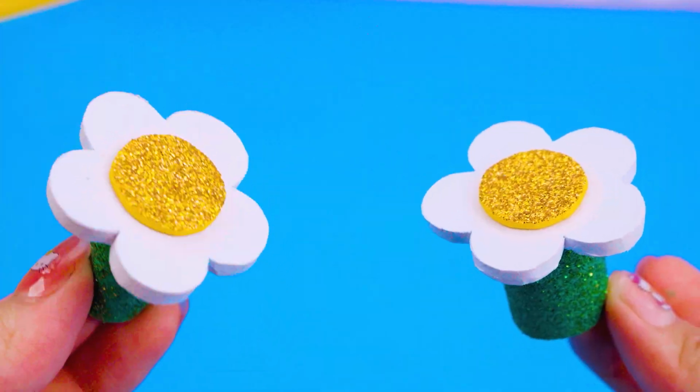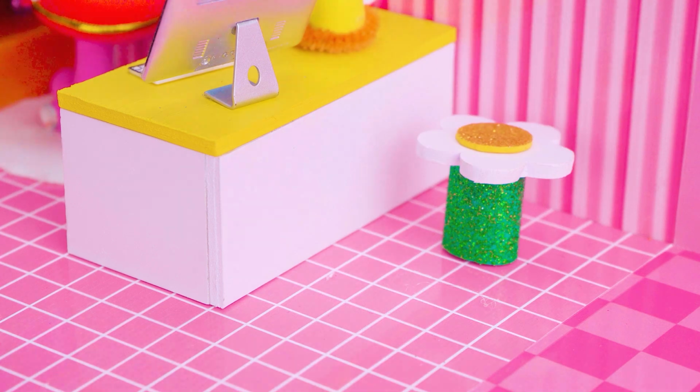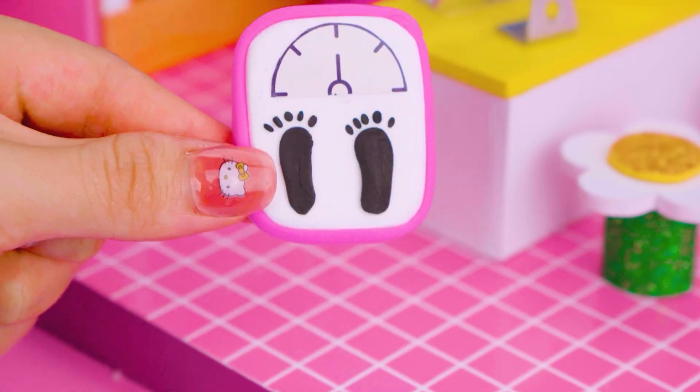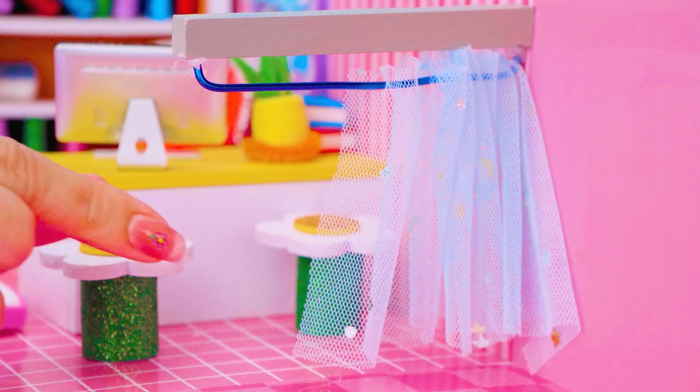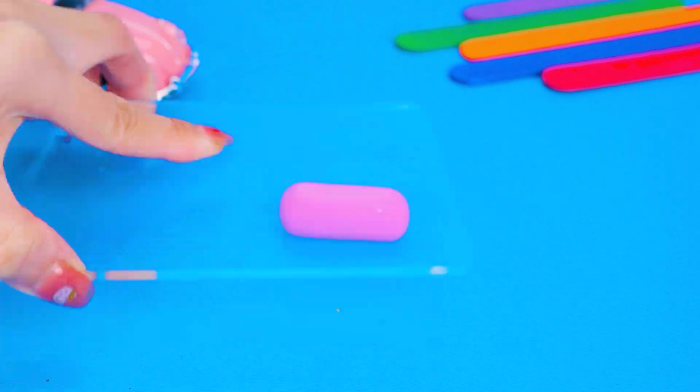Chairs for patients to sit and wait. I will make a curtain to separate the ward between clinics. Then, the ward can't miss a bed for rest, so let me make it from clay.